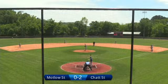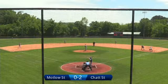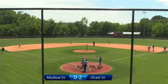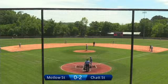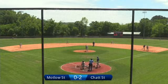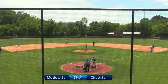Got some fans supporting us today, yelling really loud for our Chat State Tigers. Keep it rolling today. And Caleb West misses and quickly falls behind, 3-0 count for Luke Sweeney. See what Caleb West decides to go with here as he's quickly falling behind, 3-0 to Luke Sweeney. And just as we thought, fastball down the middle for strike 1 as Luke Sweeney is still ahead 3-1 with 1 out.